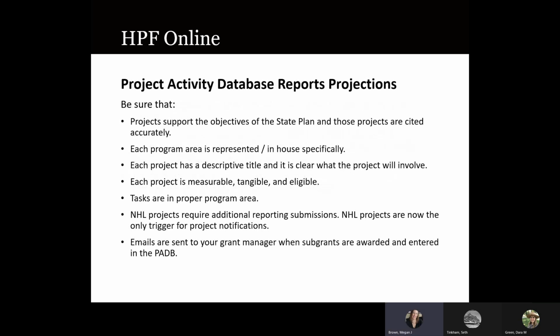In the project activity database, each project that you enter needs to support an objective of your state plan. And if you have questions about how to enter those or how to tag those, David Banks is a great resource in our office. Each program area needs to be represented specifically in your in-house activities. Please make sure each project has a descriptive title and it's clear what the project will involve. You don't have a lot of text, but it needs to be clear and decisive.